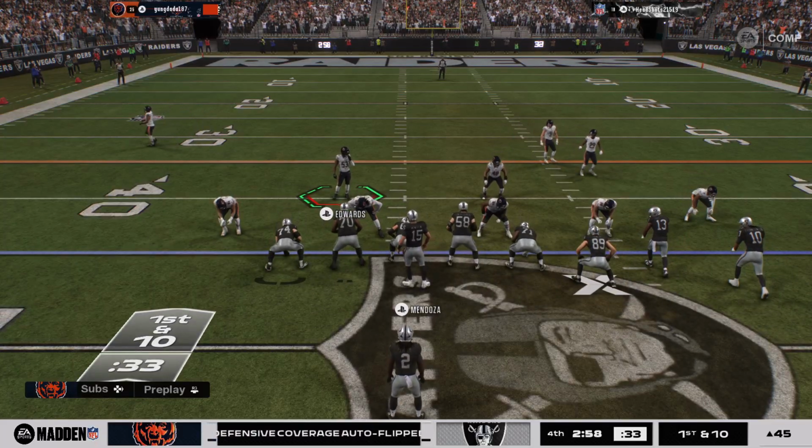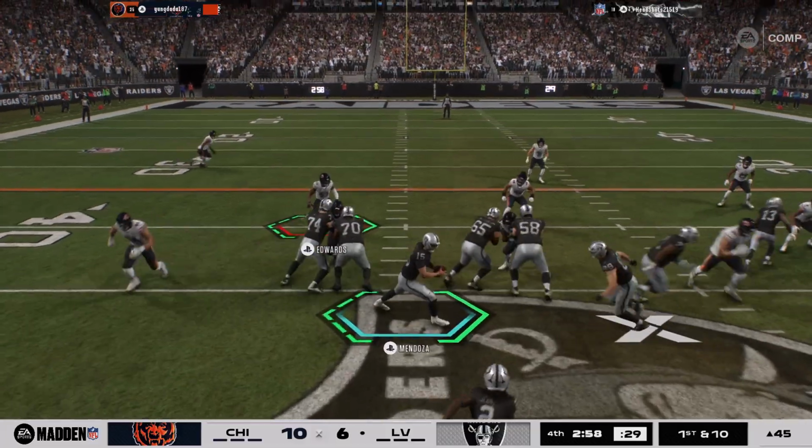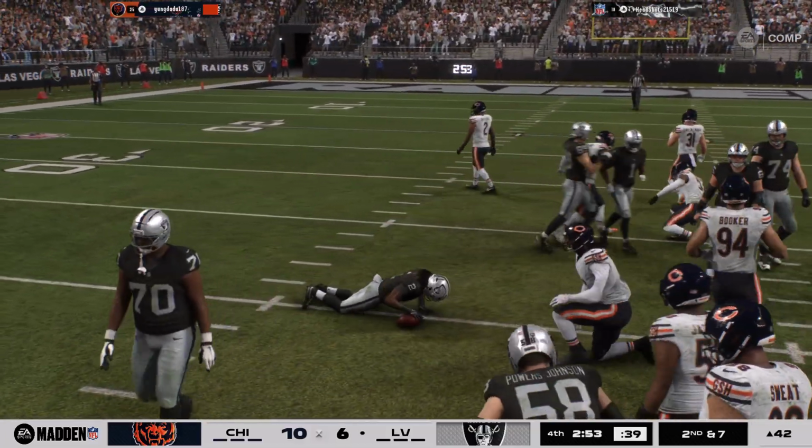All they want to do is get off the field. Doesn't matter if it's a drop pass, deflection, breakup, even an interception. Challenged by the offense to get one more stop to get off the field, and that's exactly what they did.